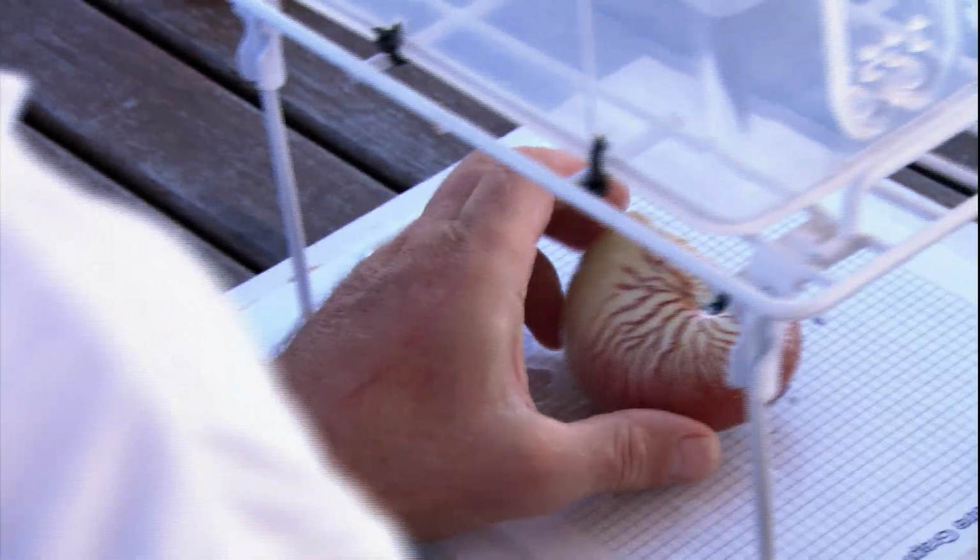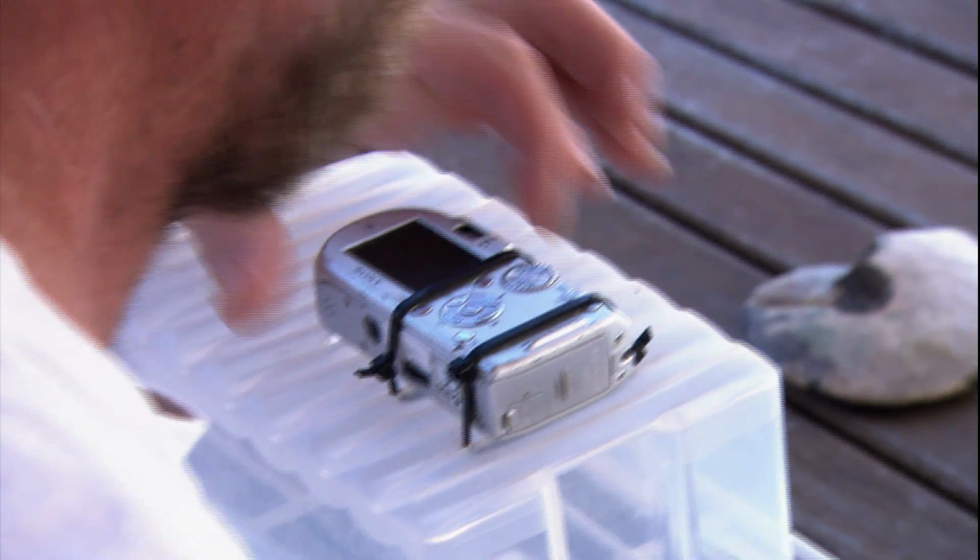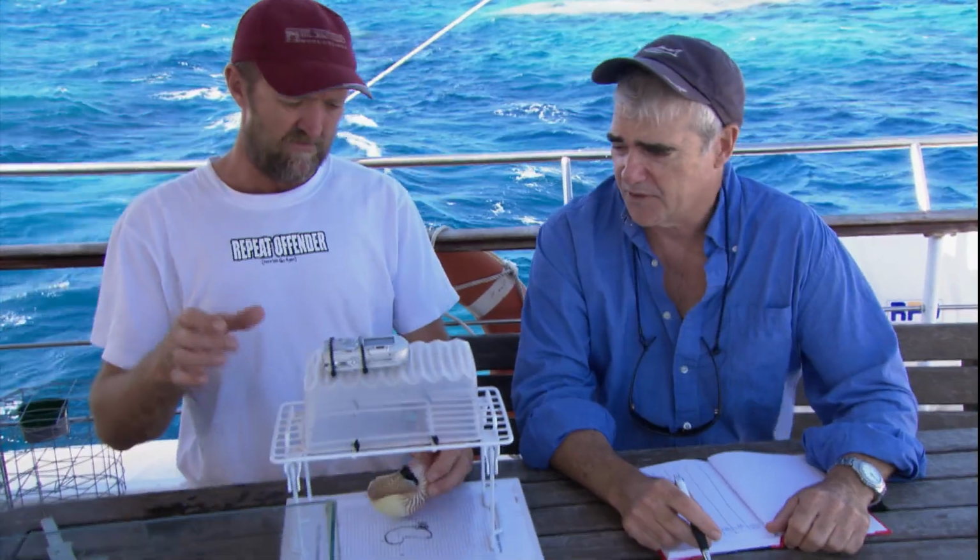I think this could be the smallest one we've ever caught. God, I love these things. They're so beautiful. Thanks, evolution, for giving us nautiluses. Very good. All right.